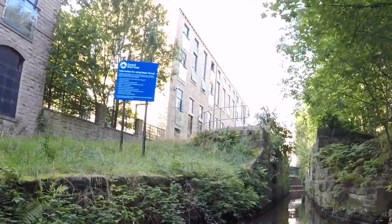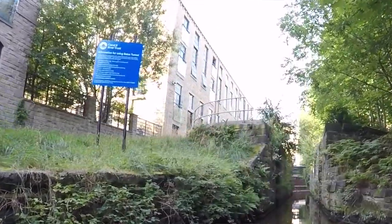Come out of Bates Tunnel, there's no towpath between the first lock and the second lock. You have to get on your boat, and there's a sign that says that. Whoops. So Sean's about 300 yards ahead of me, getting lock three ready, and I'm doing this one on my own.